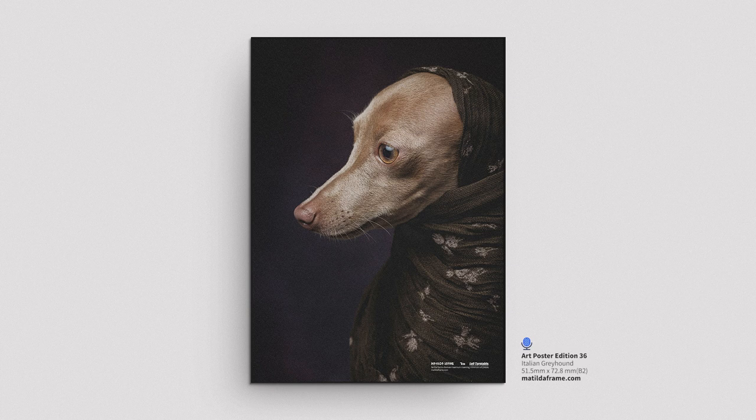Matilda Frame's latest work, Italian Greyhound, is a picture of a pet based on a kind of role play in a virtual directing picture, which asks about the sociological meaning of the image. On the one hand, it is a hybrid fantasy that blurs the boundaries between reality and virtual reality.